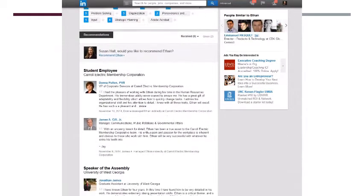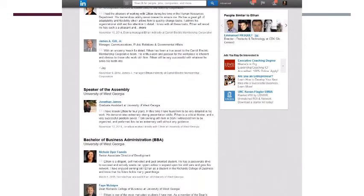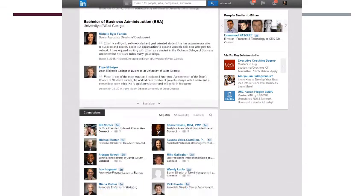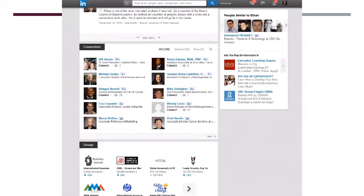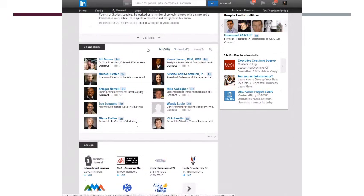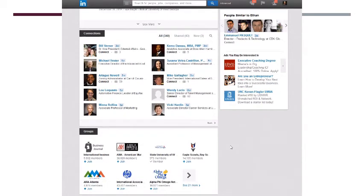So this next area is the recommendations, which, as mentioned, are up above with the position, but they're also down below. These are all of his connections. On LinkedIn, you can see who he has connected with, and you yourself could possibly connect with those people as well so that you build up a professional network. And it will end up showing you how many connections total, how many shared, and how many new connections they have.